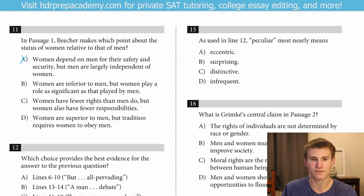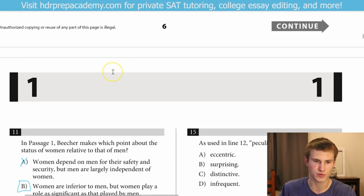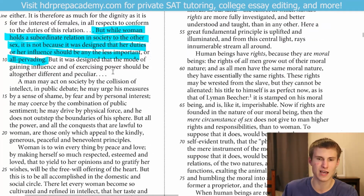And then B, women are inferior to men. Yes, she does make that argument, but women play a role as significant as that played by men. Yes, okay, we can see answer choice B is clearly supported by lines 6 through 10. Like, if we go back up here and I read this again, we have, but while women hold a subordinate relation in society to the other sex, therefore women are inferior to men.